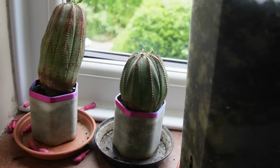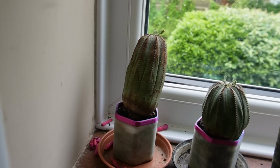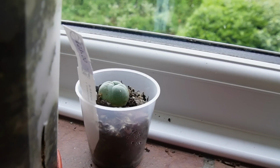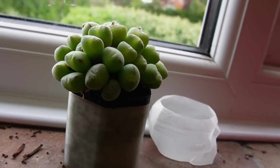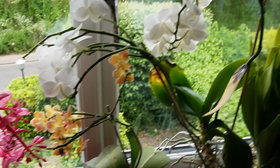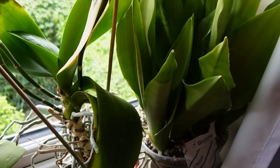So that, you might be able to recognize it as a Euphorbia obesa. That is one as well. It just stretches. So this is my peyote cactus, which is downy. That is the, oh, I can never remember what that's called, but that's the one that I got as a gift from another order. More Phalaenopsis and my Sansevieria moonshine.